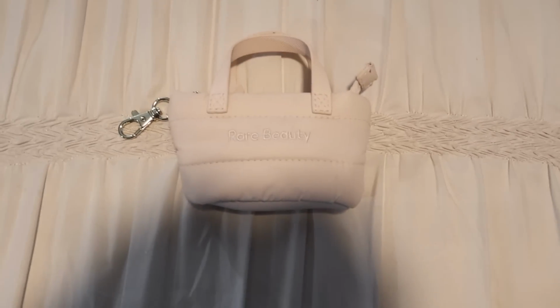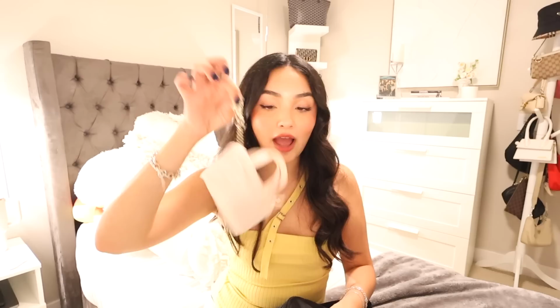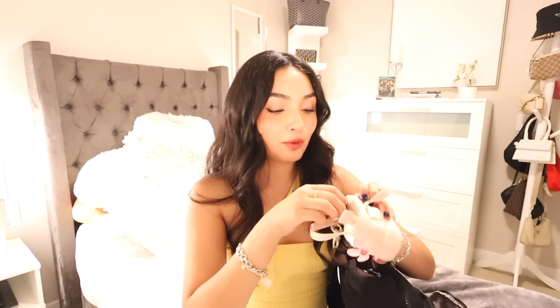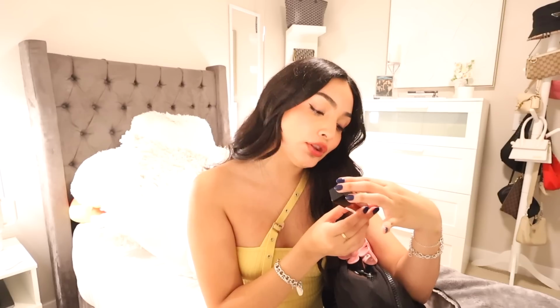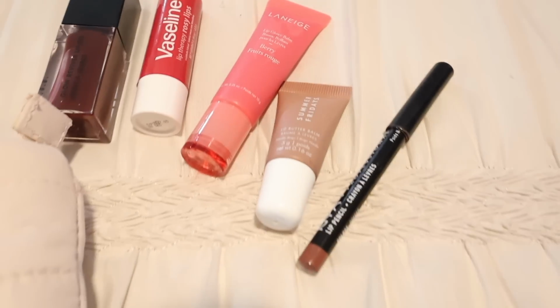The next thing that I have in here is a little tote bag. It's the mini little tote bag and you can add it as a keychain. This pocket actually has a string where you can attach stuff to, and I have this crystal that my best friend gave me when she went to Mexico. In my little bag, I use this for my lip products. I have this e.l.f. Glow Reviver lip oil. I have this mini Summer Fridays lip balm in vanilla beige. I absolutely love this. And then I also have the Laneige in berry. This is their lip glowy balm. I just have a lip liner in here again just to line my lips a little bit. Perfect.